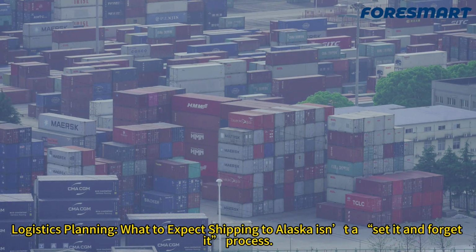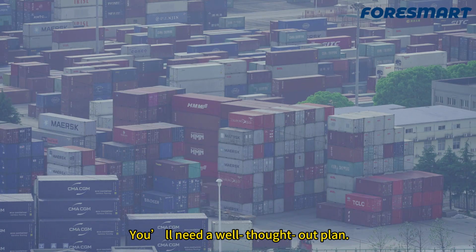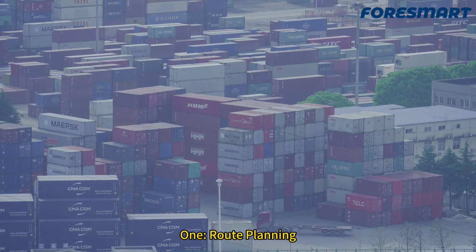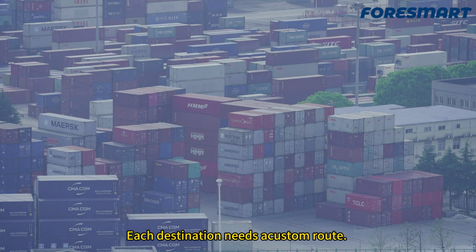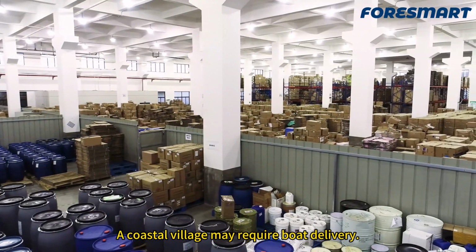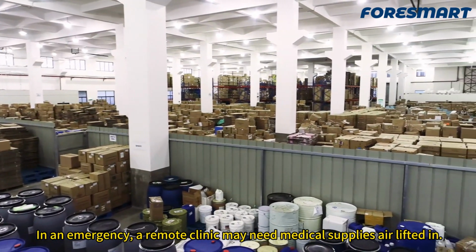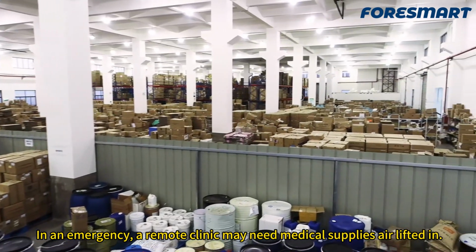Logistics planning. What to expect: shipping to Alaska isn't a set it and forget it process. You'll need a well thought out plan. Here is what to prepare for. 1. Route planning. Each destination needs a custom route. A coastal village may require boat delivery. In an emergency, a remote clinic may need medical supplies airlifted in.